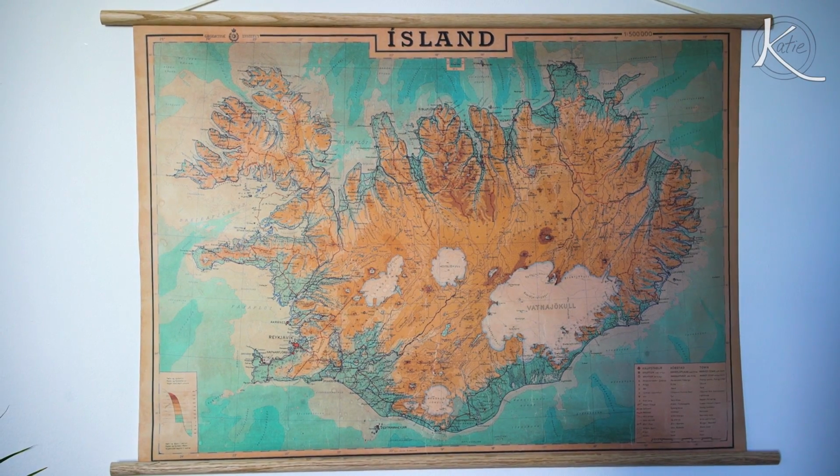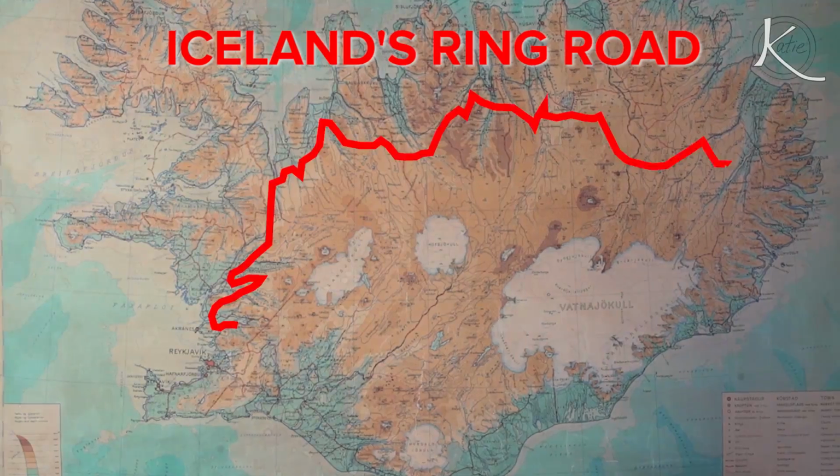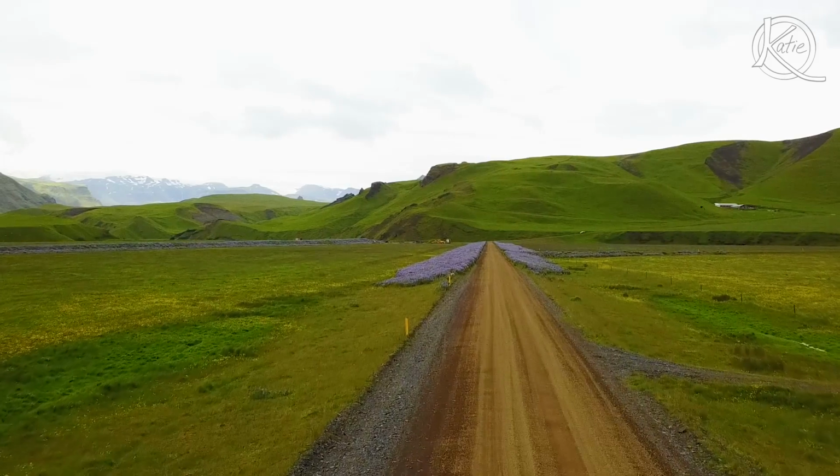We have just spent the past 10 days here on our honeymoon, road tripping in a camper van around the ring road. It has been absolutely epic. So here are our highlights, and here's how to rock the ring road.